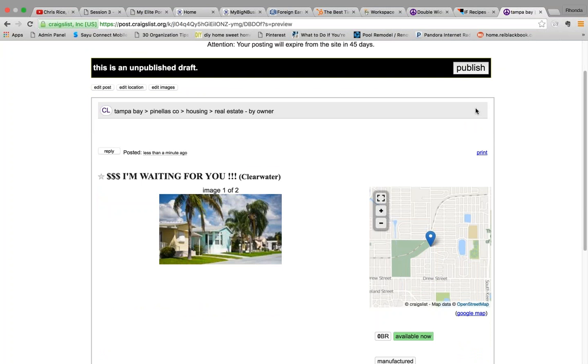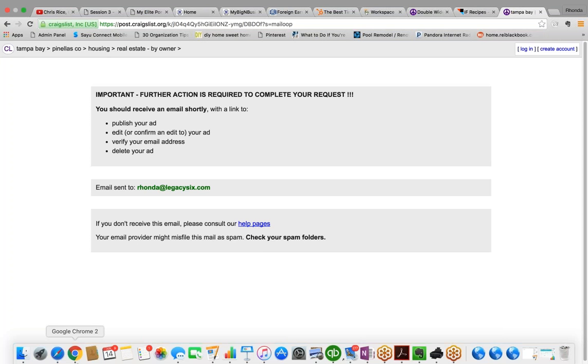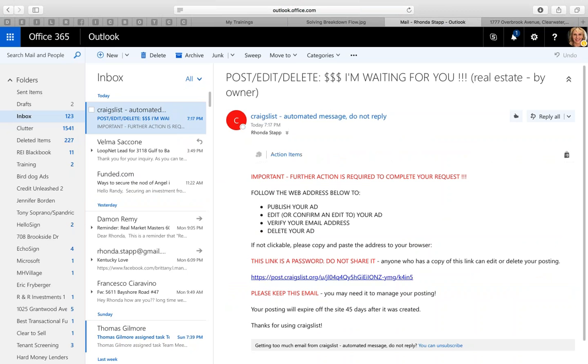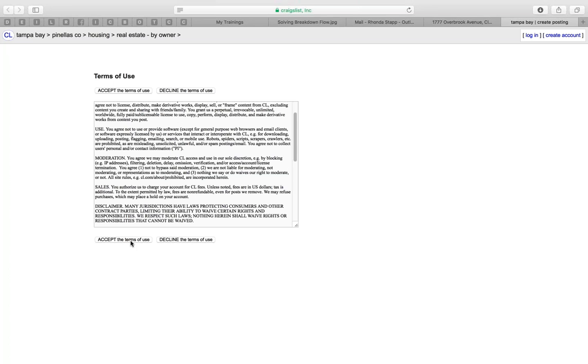Okay, and then once you do all of that, you're going to publish it. Now, you're not really published yet, because you're going to have to go into your email and click on the link that they send you. I've got mine set up to do that. So see, here it is, Craigslist automated. And then down here is the link. Once I click on that, and I click on accept the terms of use, and I'm not going to because I don't want to post it, because it's just a dummy one. Once you click on accept the terms of use, it will post straight to Craigslist.